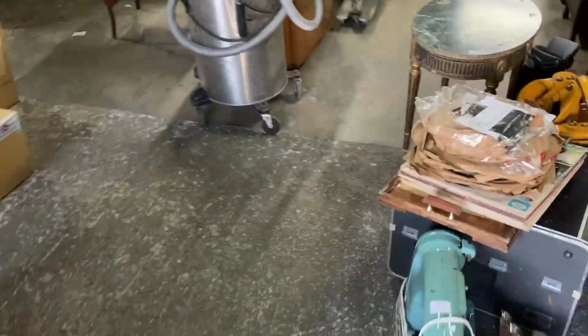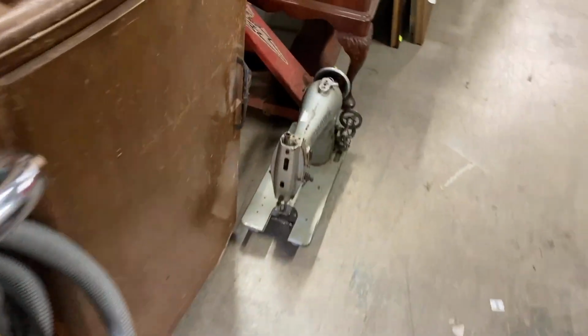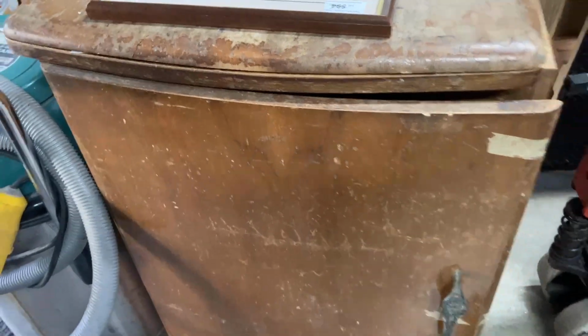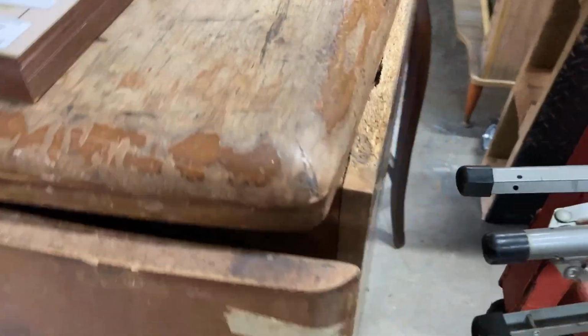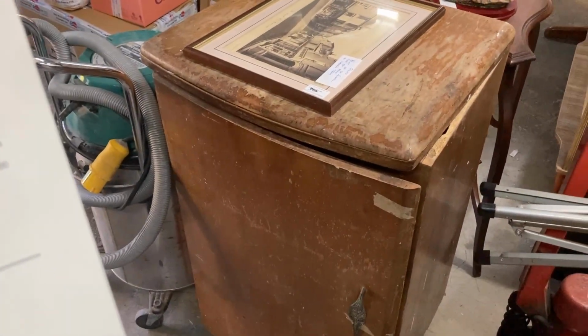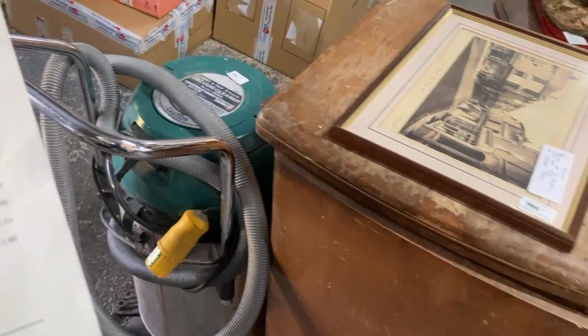Then we got a Singer sewing machine in its cabinet. There it is there. There's the cabinet. As you can see, falling apart. Absolutely horrendous. But luckily, it only owes me £3.54. Then, bear with me.